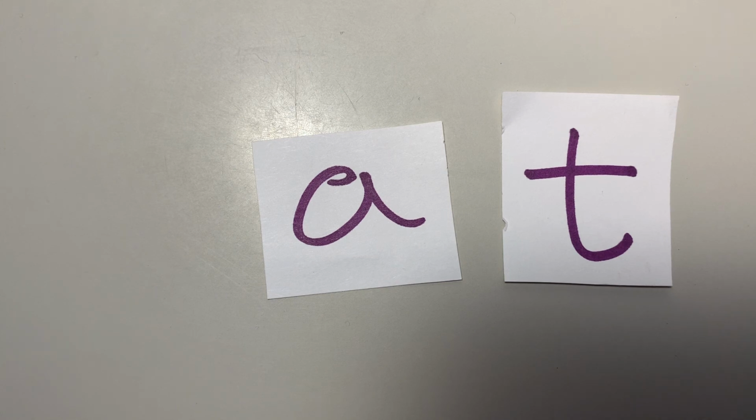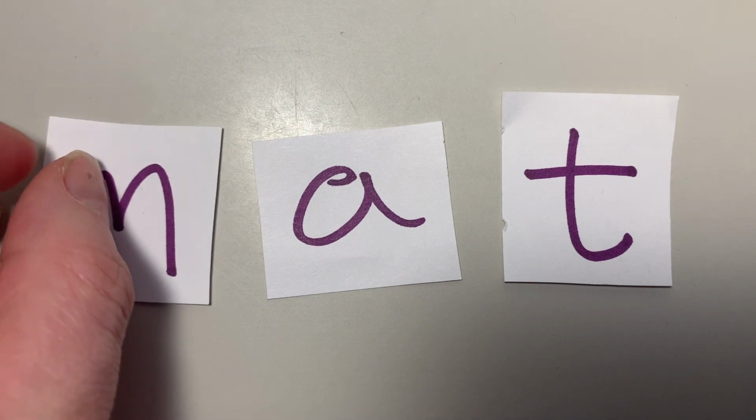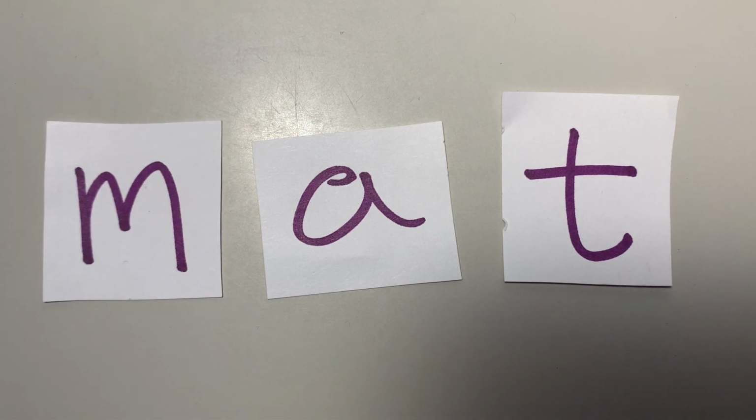Now we're gonna make one more word. What's the thing that you might take a nap on in your classroom? Now what letter is this? M. Very, very good. Now, what sound does an M make? Perfect. It goes mm, mm, mm.